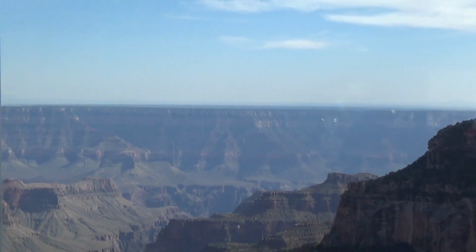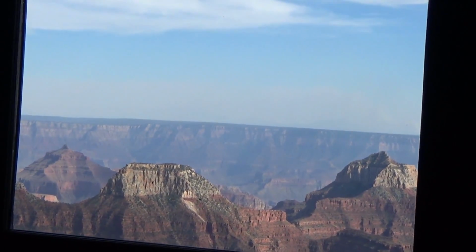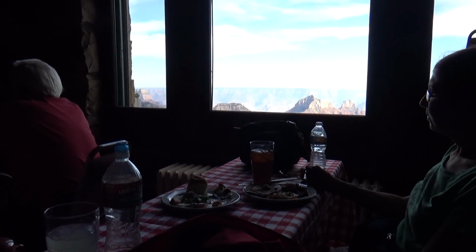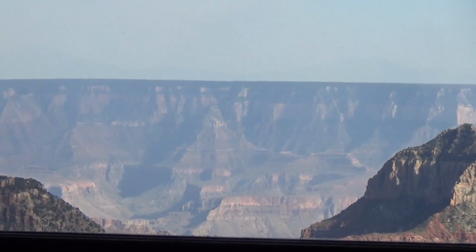This lodge, they also have a buffet, no reservations required. Yeah, fairly unbelievable. And it's $25 a person. It's not cheap, but I'd say you get exactly what you pay for at least. It's definitely high quality food.